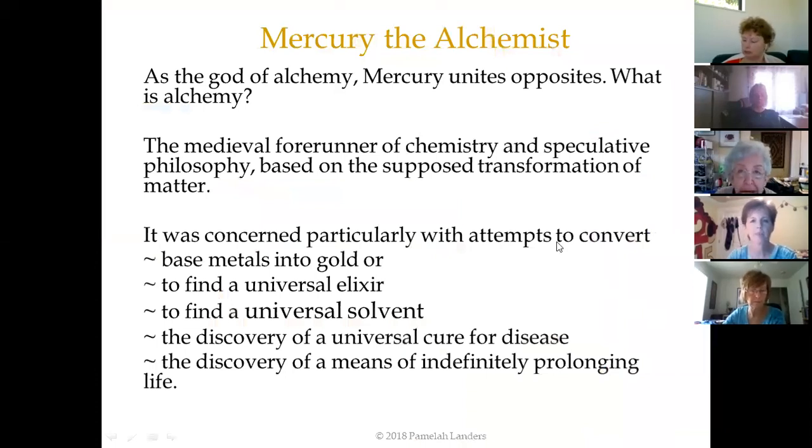So now we're going to talk about the alchemy perspective of Mercury. As the god of alchemy, Mercury unites opposites. So here's the definition of alchemy, because I know some people don't really know what this word is. It was created in the medieval times, and probably mostly in Europe, but probably in England as well, as a forerunner of chemistry. And so it's based in some kind of science, right? Some kind of how things work together in some way, based on the transformation of matter.